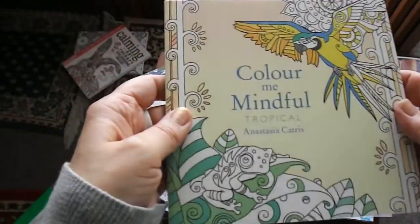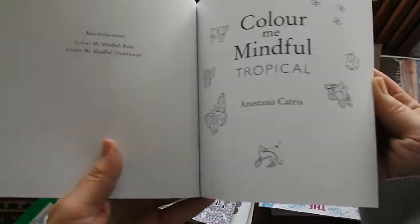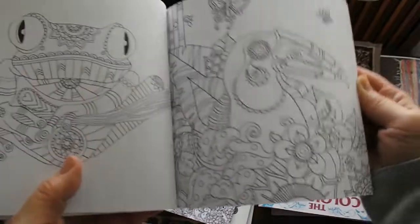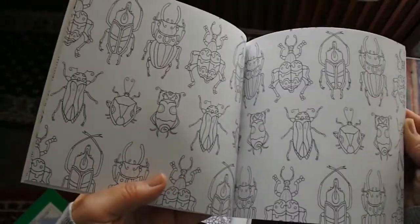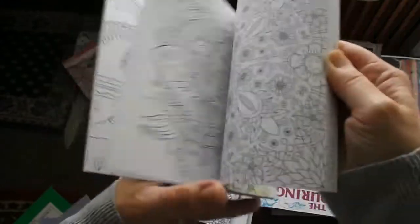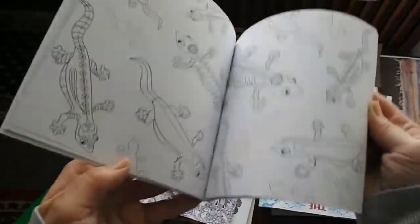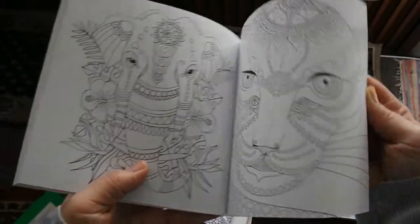Next we have Colour Me Mindful, Tropical. Now this is a cute little book. If you like to colour on the go, this is really good. This is a little handbag sized book. And it's got some really pretty pictures in. Beetles and birds and insects and plants and all kinds of things. Just a little book, but it's actually packed full of nice things.